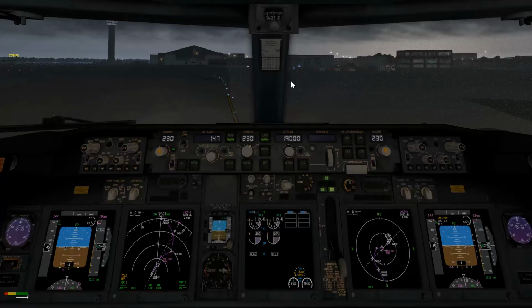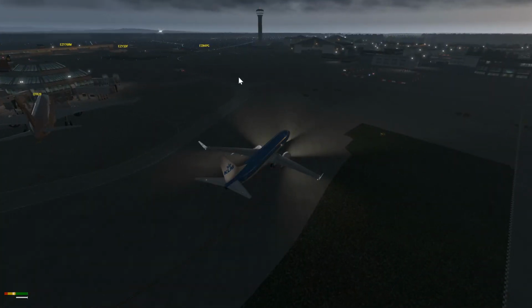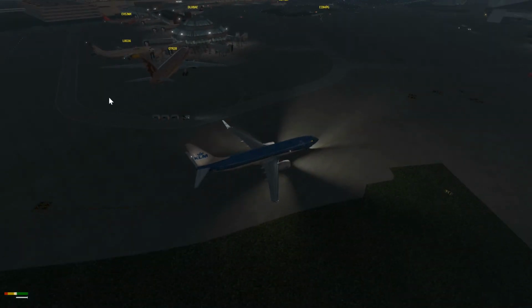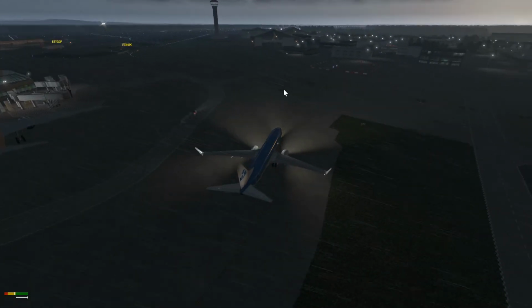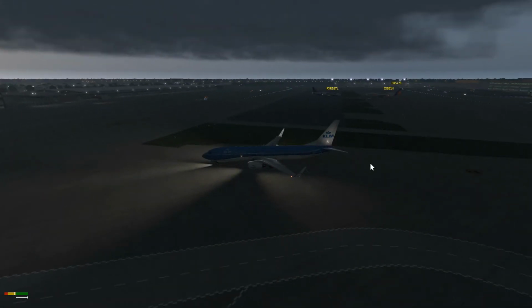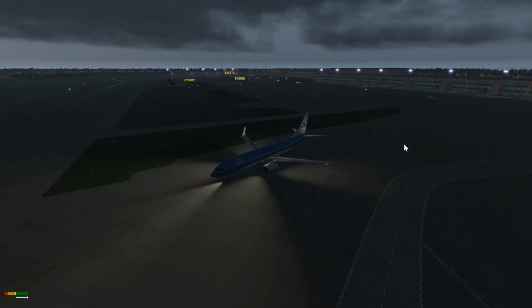Let's have a look around. Oh, this is why. There's an aircraft coming up Delta and Echo, and we have to go down there, so that's why we have been stopped. The Logan pushing back there. Another aircraft pushing back there.